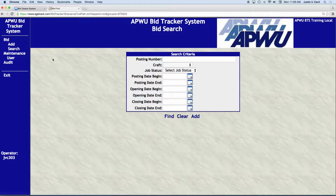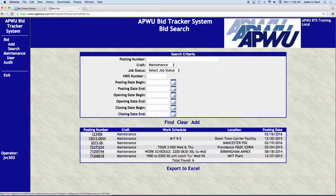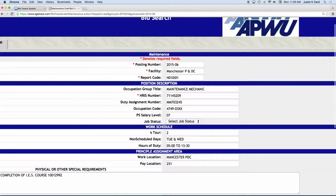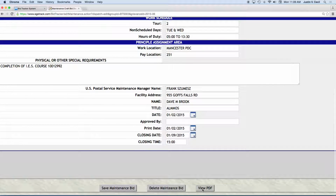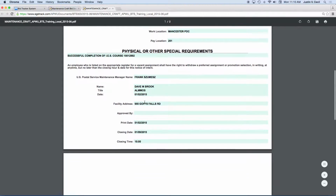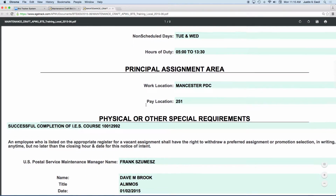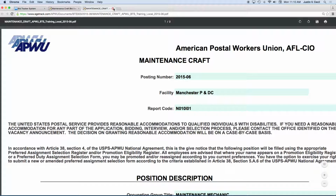Now if I'm looking at maintenance or motor vehicle craft, so if I'm going to maintenance and I click find on those, they're a little bit different. So if I select on this maintenance posting number, then it brings up the specific job, because each job in maintenance has its own posting number. So that's how maintenance will work, and there's the full job to that, and then you can always view the PDF if you prefer. So this PDF is very printable, but more importantly, you can view it online wherever you're at. So you can increase the viewing angle of it, you can increase the viewing size of it, and see the full job posting right there online for that maintenance job.